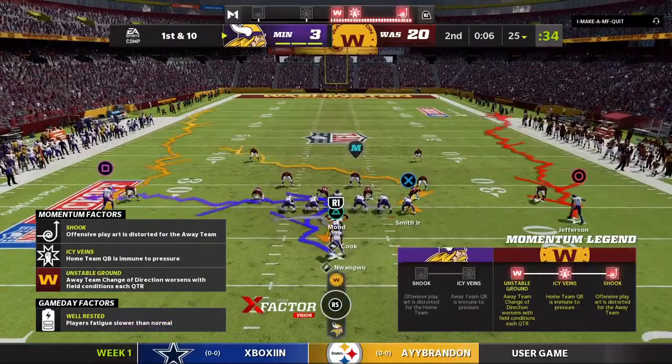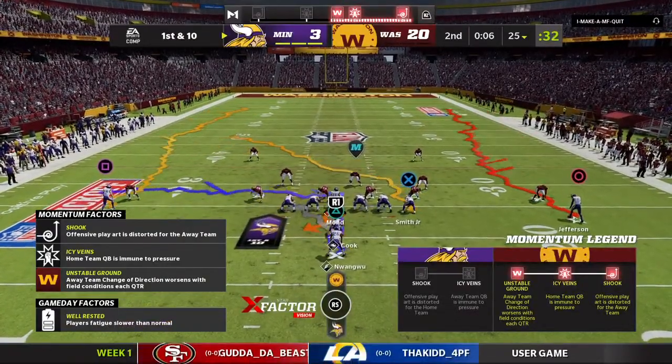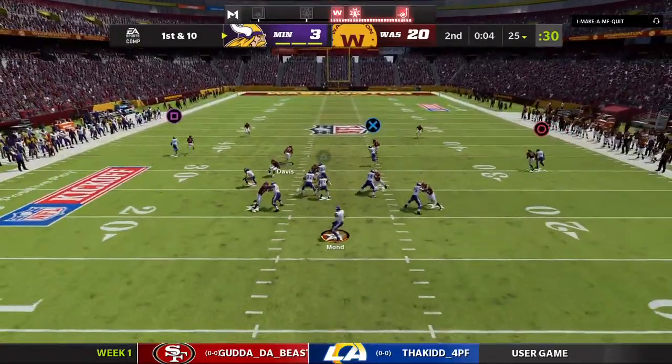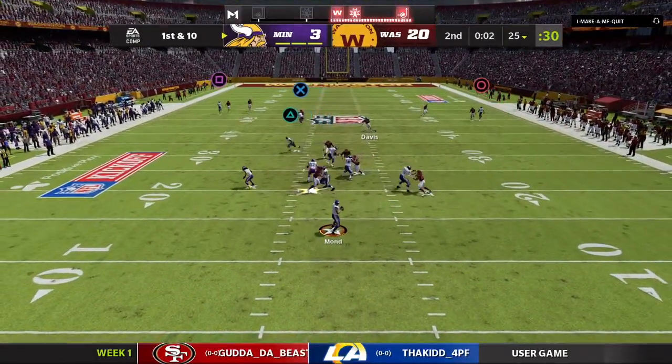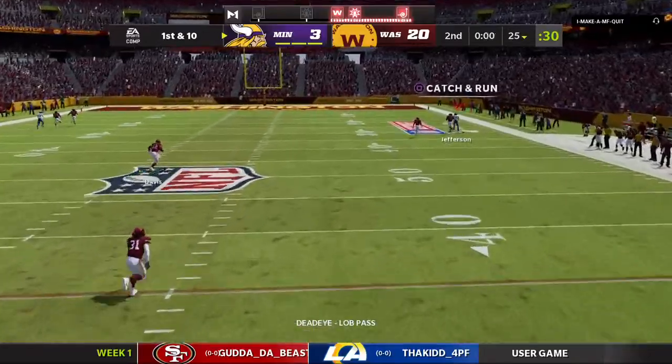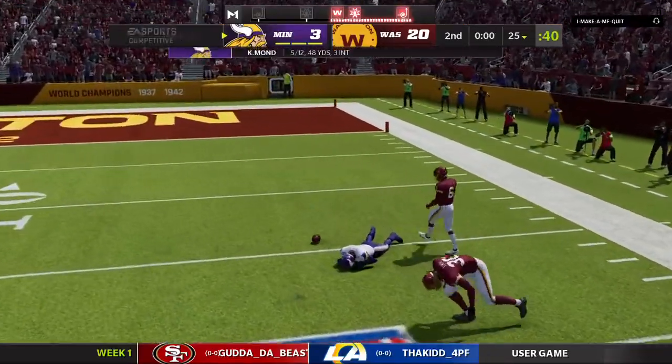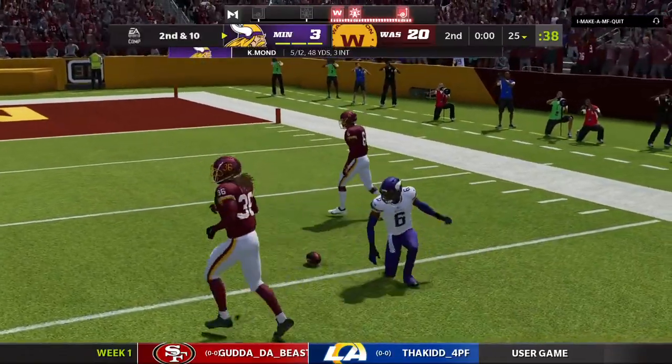Here are the Vikings now to start their next drive. And only 6 seconds on the clock, so time likely for just 1 play. Oh, going for Jefferson downfield. And this one is incomplete.